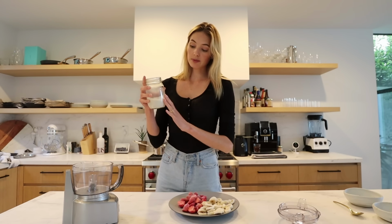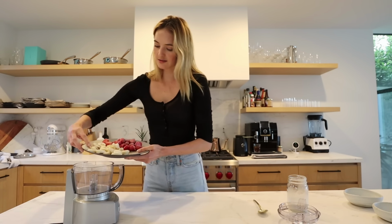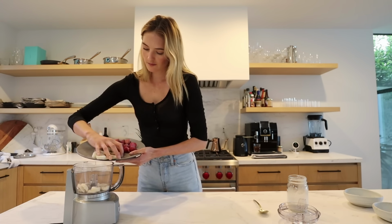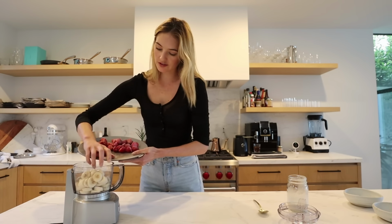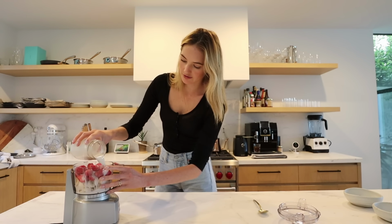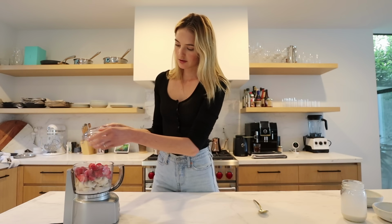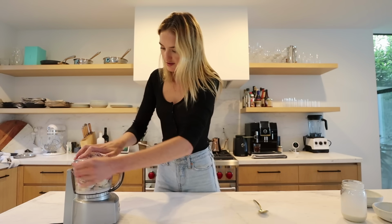I have a little bit of almond milk on the side because sometimes you need to add a little bit of liquid. So what I'm going to do is add these bananas in here. Honestly, this is so easy. And you just have natural sugar from the fruit, but nothing else. So I'm going to add this in here. Then I'm going to add a tiny splash of almond milk. And I might need a little more. Let's see if it works now.